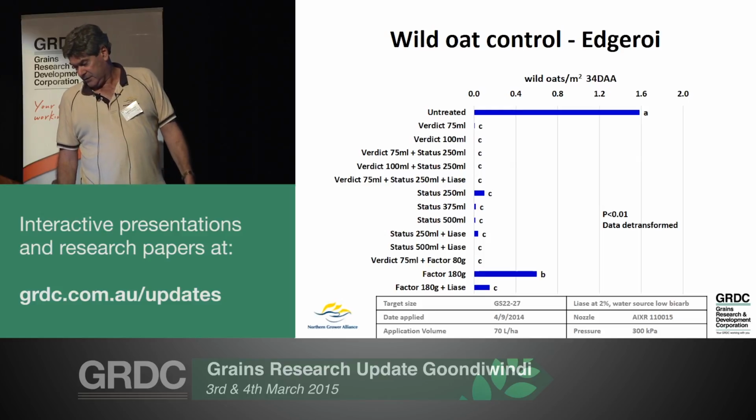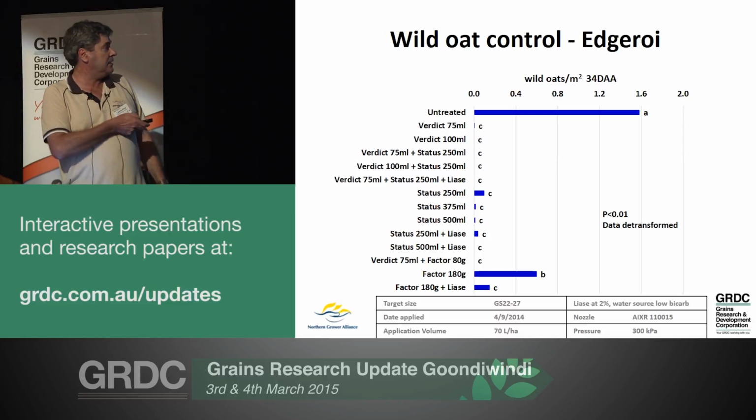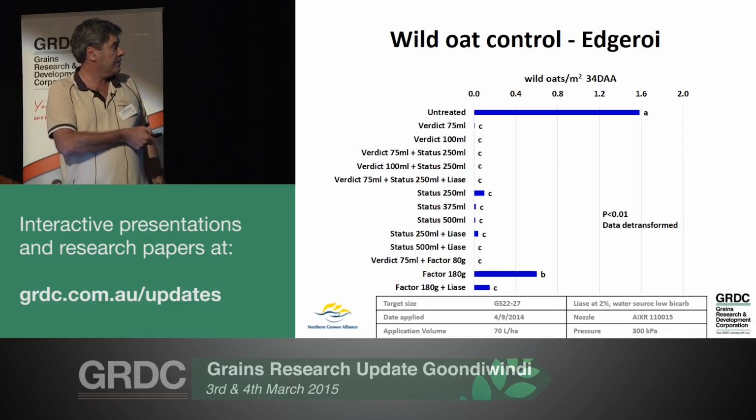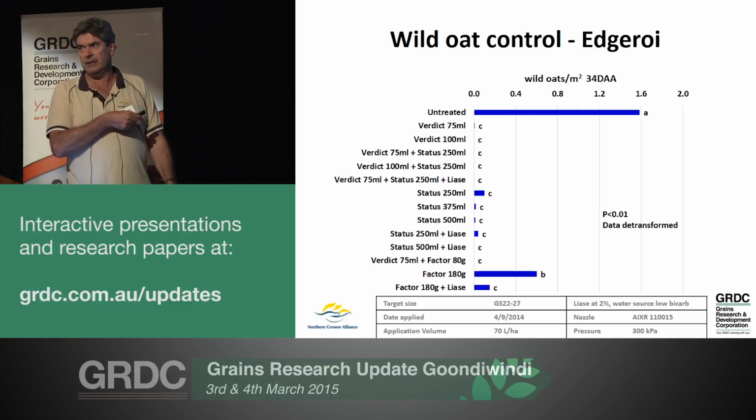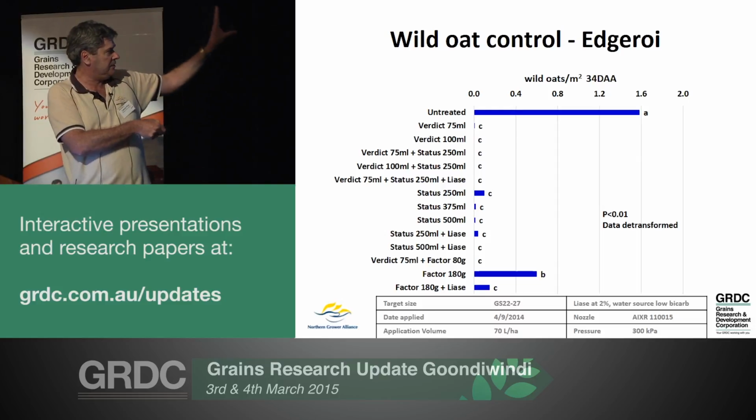And we go to our last site, which was done after everything else, so we modified our treatment list to some extent. But at this site, you can see very low weed numbers, but excellent control from the FOP product Verdict. And you can't improve on almost perfect control. Status, you could say there's a bit of a rate response, no significant differences there.